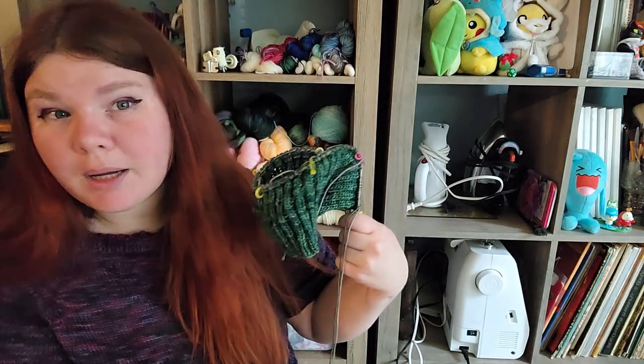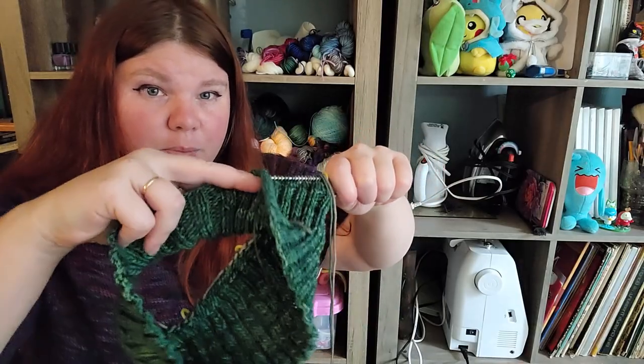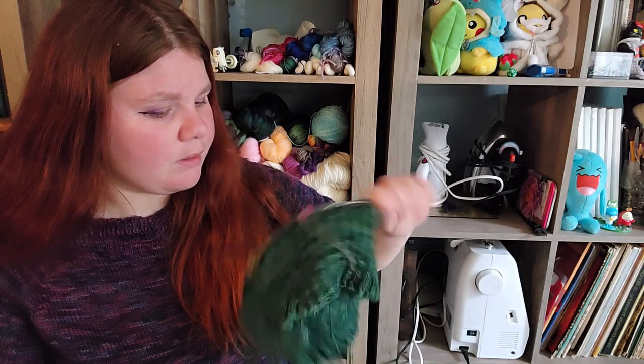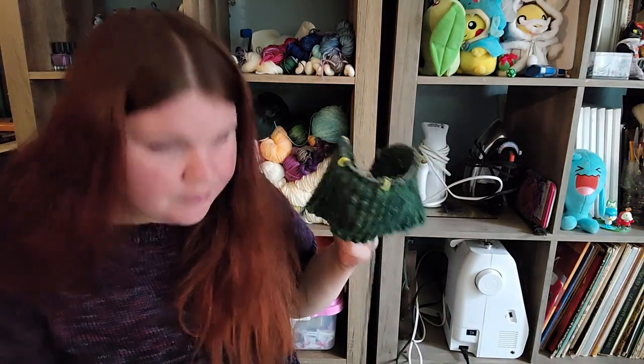I just want a nice beanie that I knit. I don't know if this will end up being mine or if I'll end up switching it out and keeping a different color scheme, but I love this green. It's so beautiful. And yes, I did dye these colors, so I really like it. Anyway, that's what's going on so far.